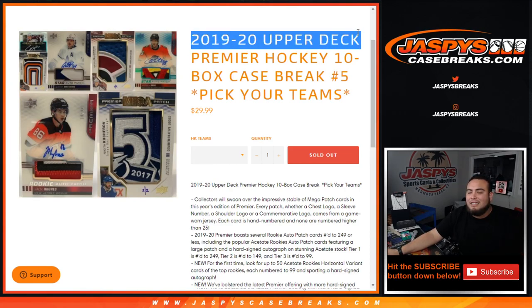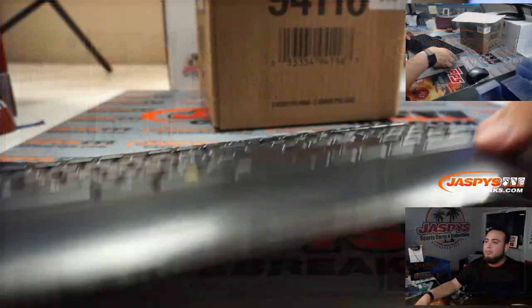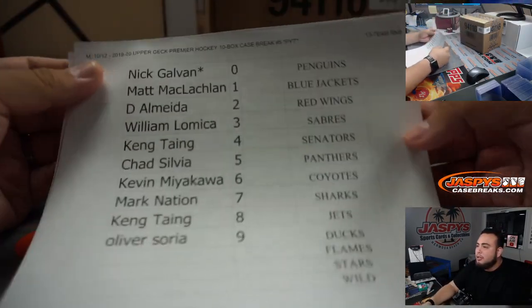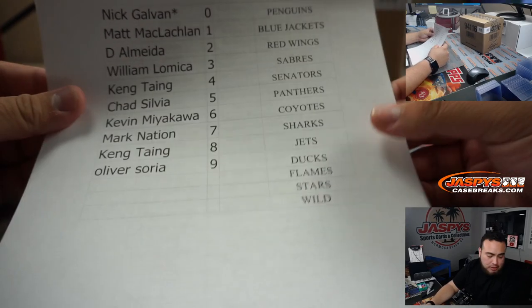Just sold out our last case of 1920 Upper Deck Premier Hockey. This is Pick Your Team number 5, and it's a 10-box case break. Beautiful stuff here, guys. It's always one of my favorites leading up to Cup Hockey, and I always like to call this Cup Junior. We had one random number block that had 13 teams there, and here are the customer names and the teams that are assigned to you guys.